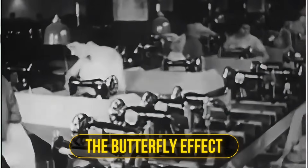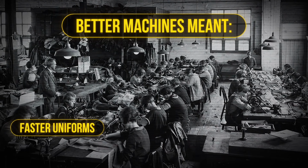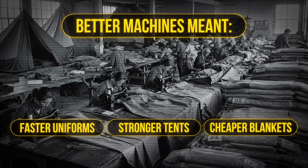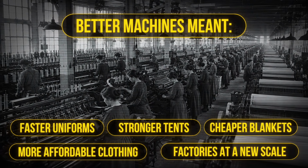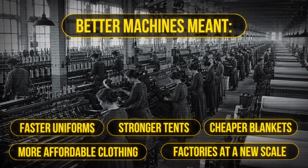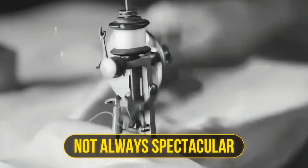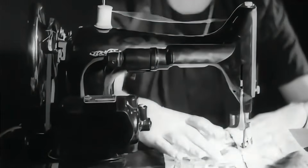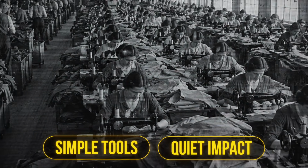And that's where the butterfly effect begins. Better sewing machines meant faster uniforms, stronger tents, cheaper blankets, more affordable clothing, and factories capable of producing textiles on an entirely new scale. History isn't always changed by spectacular inventions. Sometimes it's changed by simple tools that quietly make everything else possible.